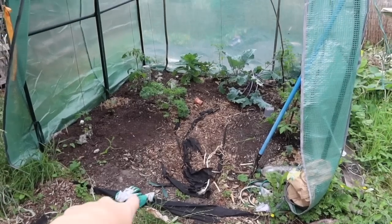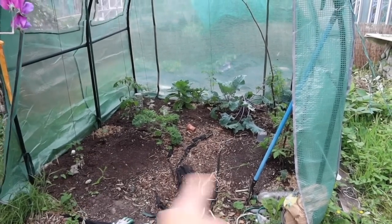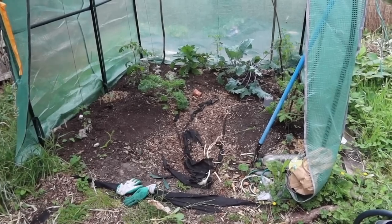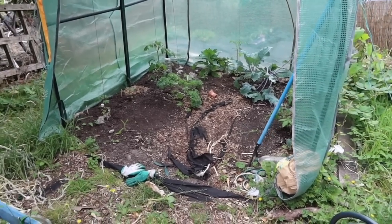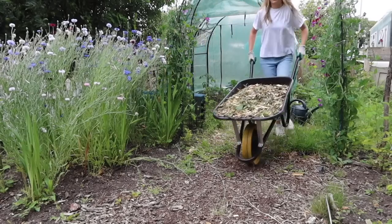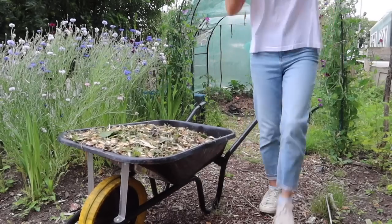So I think what it probably needs is a good old tidy up, a good old feed and a drink, and then probably some more wood chip. And I did see some more wood chip at the front, so I'm going to go and grab a wheelbarrow of wood chip. That took me ages. I don't know if I'm just getting less fit or if that was genuinely really heavy wood chip, but I'm knackered.